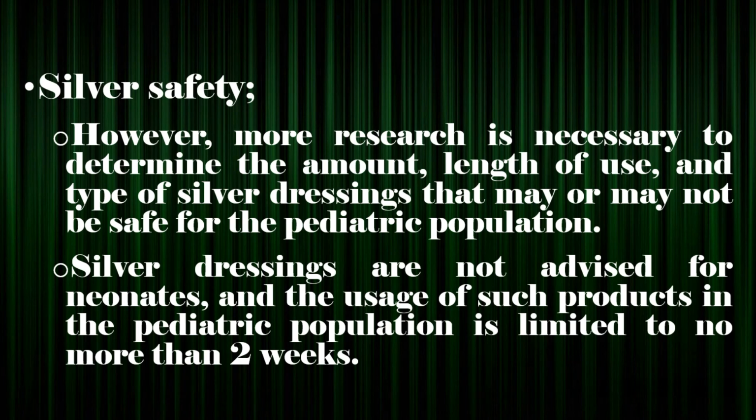Silver dressings are not advised for neonates, and the usage of such products in the pediatric population is limited to no more than 2 weeks.